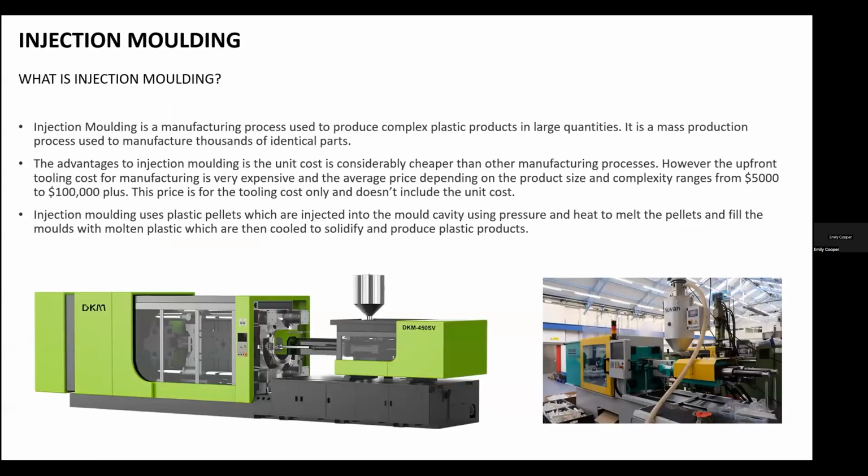Okay. So firstly, we're going to be talking about injection molding, which is a manufacturing process for plastics. Injection molding is a manufacturing process used to produce complex plastic products in large quantities. It is also a mass production process used to manufacture thousands of identical parts. The higher the quantity of the parts produced, the less expensive the parts will be.